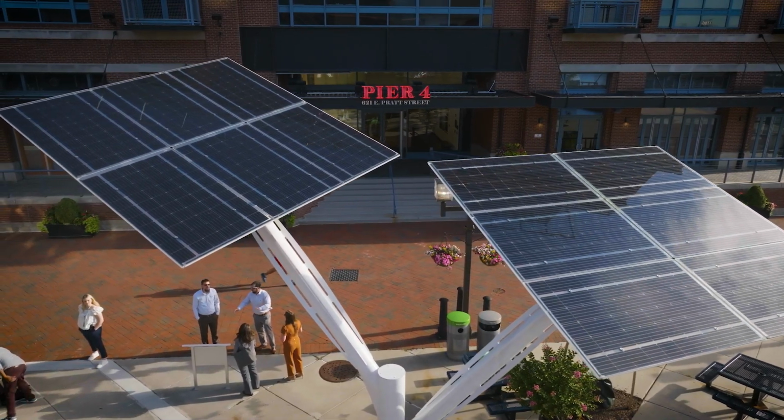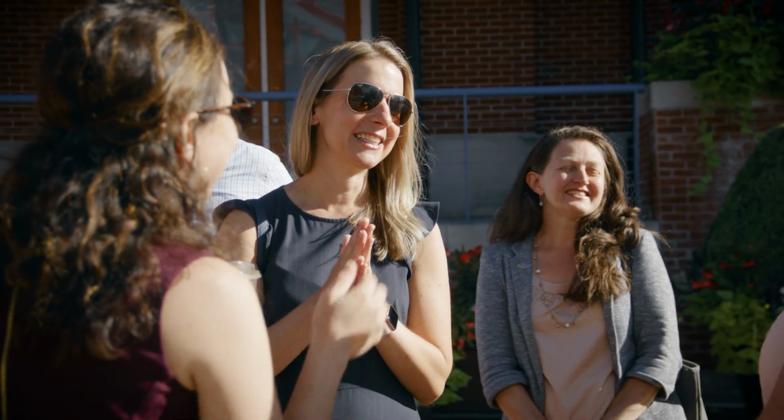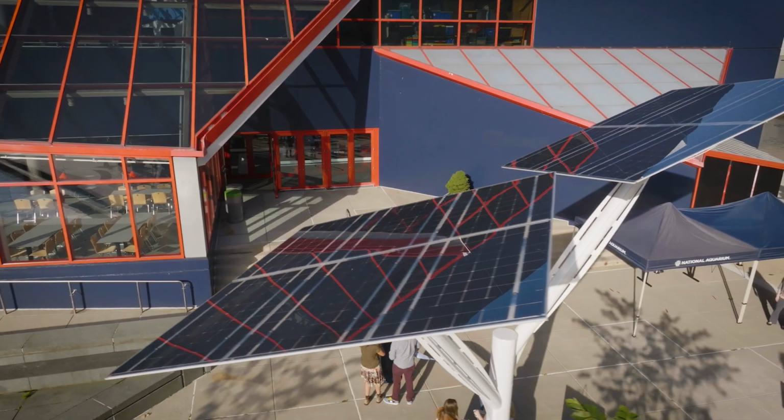Well, this is a great example of where we're going as a country, where we're going as a company. The sustainability issue is top priority for nonprofit organizations, for-profit organizations. We continue to partner with all of our customers and move them towards a clean energy future. I think Constellation is one of our longest running partners that we have.